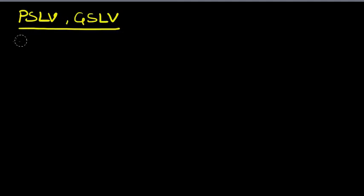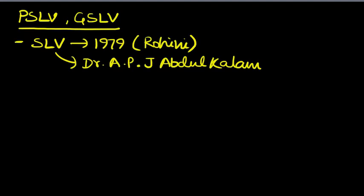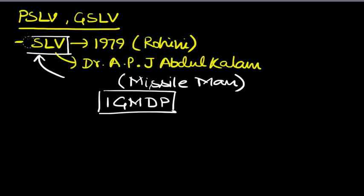Now if we see the launch vehicles used by India, one is PSLV and the other is Geostationary. Although these are not the first ones, the first to be used was the PSLV, and that was used in 1979 to launch Rohini. And the project director for launching this was Dr. APJ Abdul Kalam. This is very important to know that we generally believe that APJ Abdul Kalam was the missile man of India because he developed the integrated guided missile development program, but he was also the project director of the first satellite launch vehicle in India, and that was PSLV.